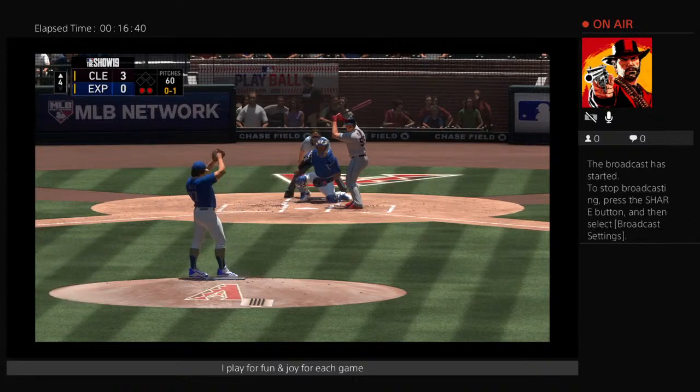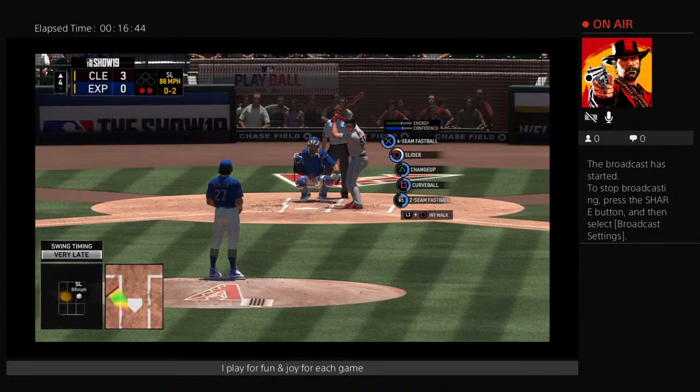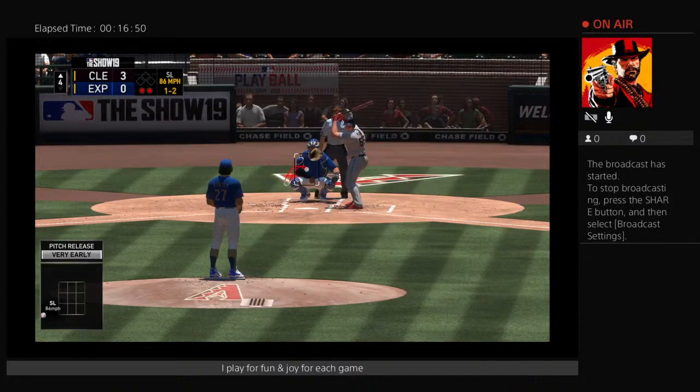Got to find a way. Can't go down 3 pitches. I don't care if you're staring at him or swinging at him. You have to find a way to make this pitcher work a little bit harder. A 1-2 count to the Indians catcher.